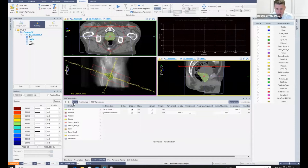There's a couple of things here. There are different modes of optimization, and I do have a section on that in this document. But unlike Eclipse, where we're playing with weights, the optimizer settings on here will automatically adjust weights that aren't manually forced.